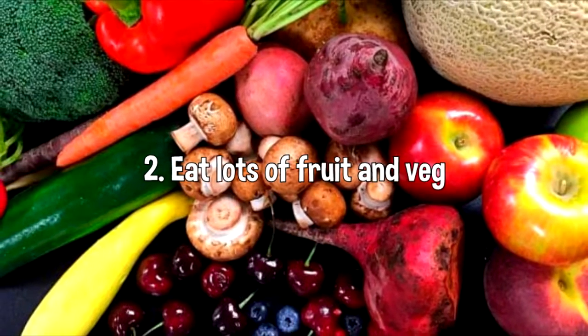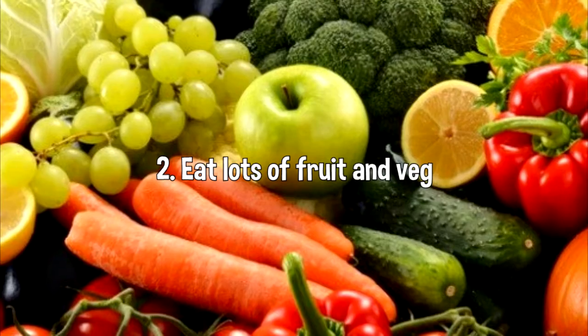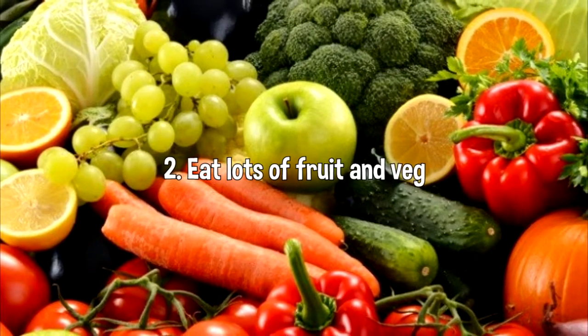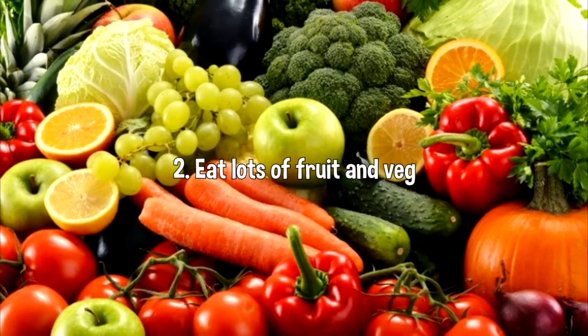A portion of dried fruit, which should be kept to meal times, is 30 grams. A 150 milliliters glass of fruit juice, vegetable juice or smoothie also counts as one portion, but limit the amount you have to no more than 1 glass a day as these drinks are sugary and can damage your teeth.